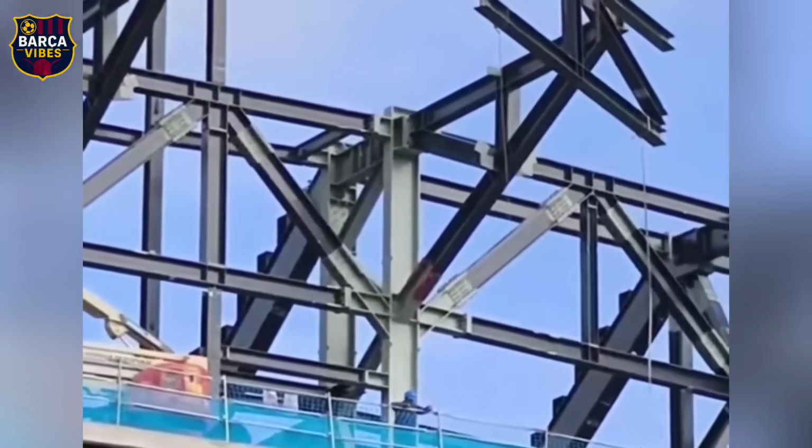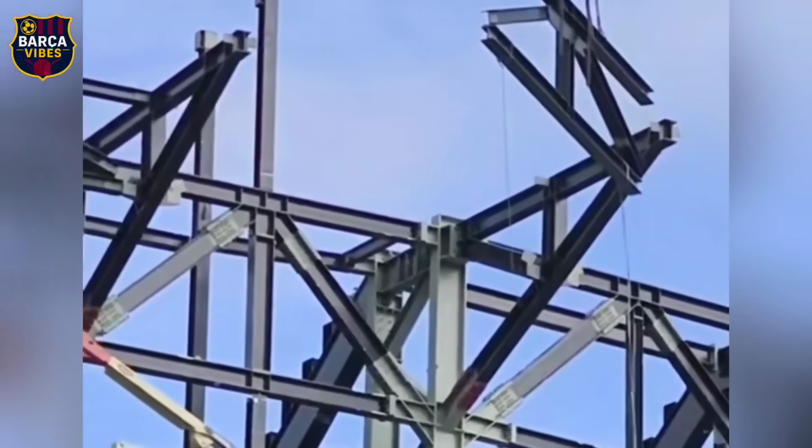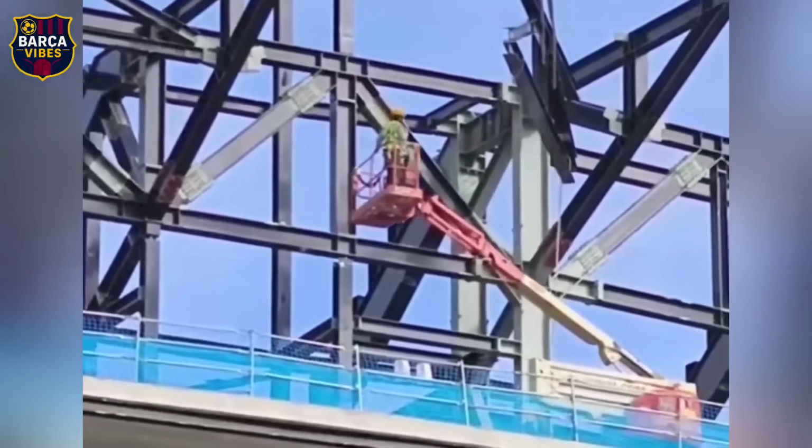From the city's skyline, the transformation is clear. For the first time since demolition began, the new Camp Nou silhouette is visible again. Tall, symmetrical, and unmistakably modern.